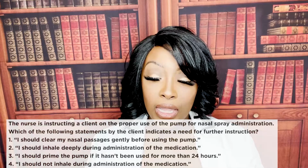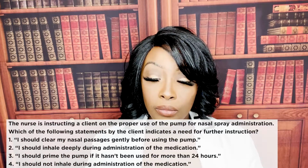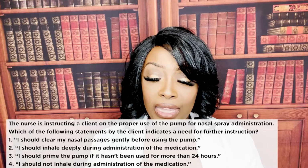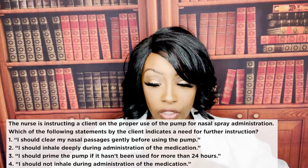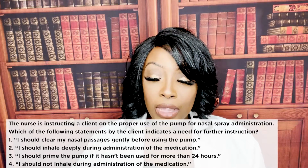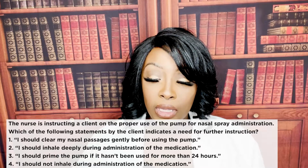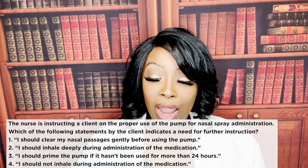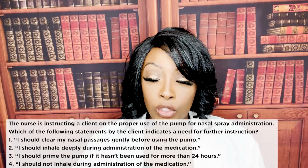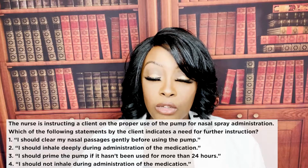The nurse is instructing a client on the proper use of pump for nasal spray administration. Which of the following statements by the client indicates a need for further instruction? 1, I should clear my nasal passages gently before using the pump. 2, I should inhale deeply during administration of the medication. 3, I should prime the pump if it hasn't been used for more than 24 hours. 4, I should not inhale during the administration of the medication.